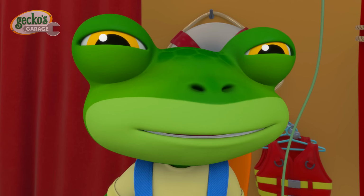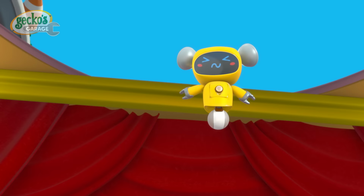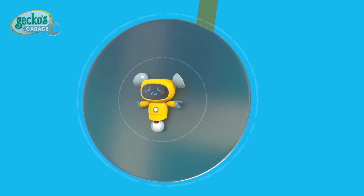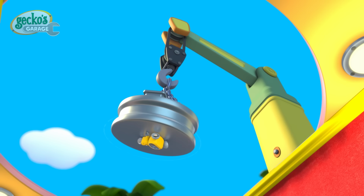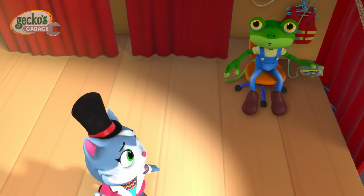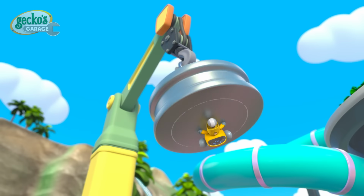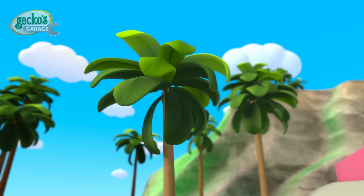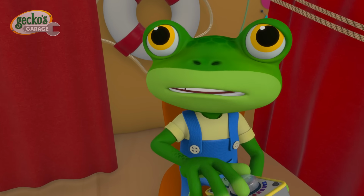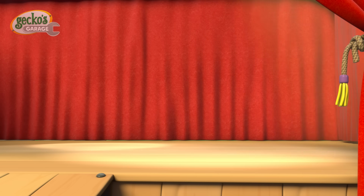Molly! Prepare to float by magic! That's not part of the show! We'll get you down, Yellow! I'll just turn off the magnet! Oh no! Yellow's stuck in the tree! Let's take a break! I'll be back!